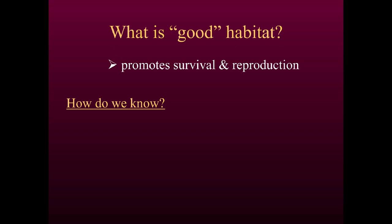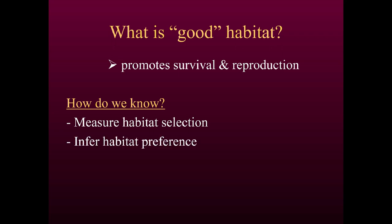And actually, in wildlife biology, the traditional approach is a rather indirect approach to estimating habitat that will promote survival and reproduction. So what we typically do is to measure habitat selection. So we compare areas that are used by animals with areas that are not used by animals. And we say, okay, if these are areas that are used, these must be the areas that animals prefer. And so we measure selection, and then we infer preference.